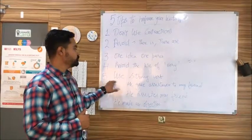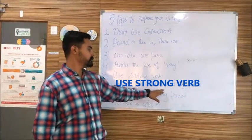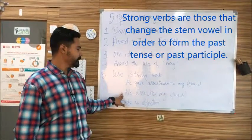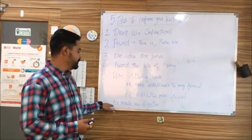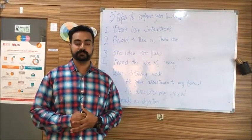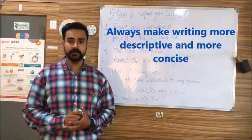Next we have use strong verbs, right? Here we have an example. The example starts with: he gave assistance to my friend. Whenever you have to use a strong verb, that will be: he assisted my friend. So directly you can say that. The next example we have is: he made an objection. So you can simply write it like: he objected, right? So that will be more descriptive compared to writing he made an objection.